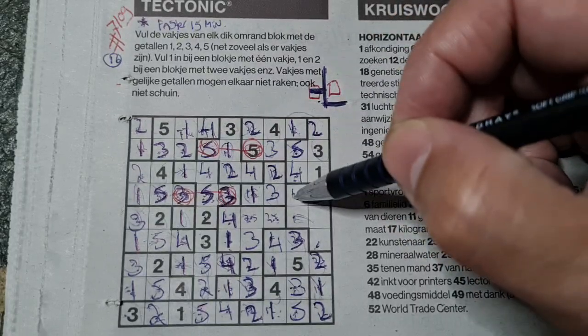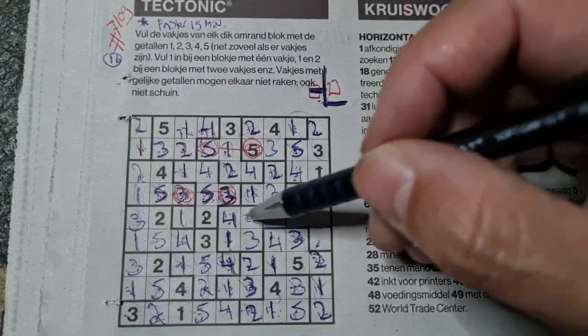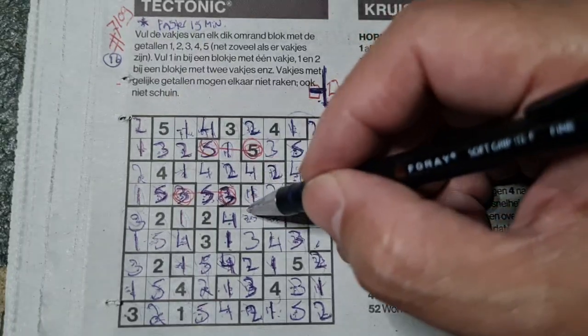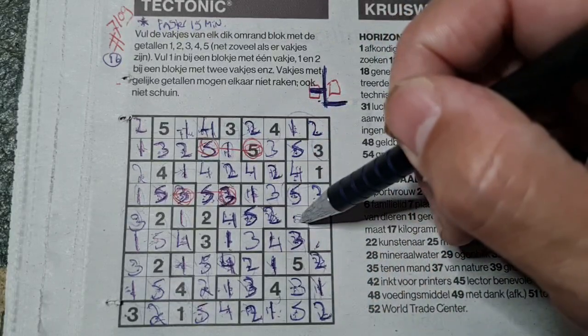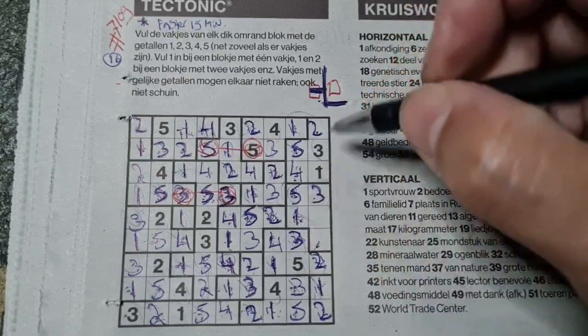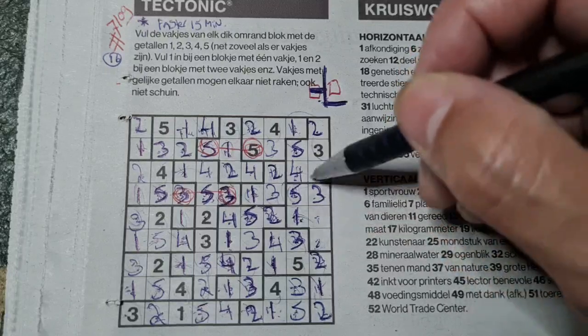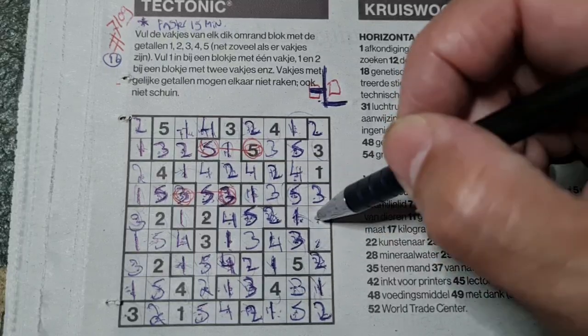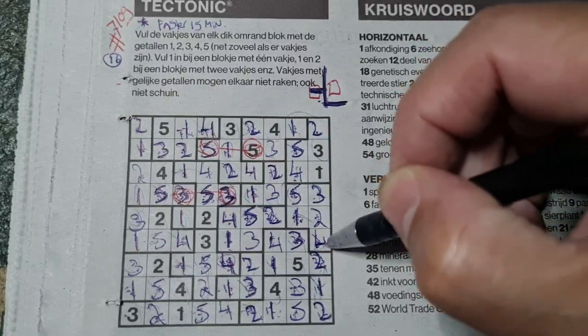I think this box should be a 5 because it can be 1, can be 2, can be 3, can be 4. Yes, definitely 5. 2 and a 5, we have a 5 now, so no 5 there. 5 should be here, and the 2 goes there. I think this box should be a 1 because it can be 2, can be 3, can be 4, can be 5. Yes, definitely 1. Final two numbers in this area. 1, 2 is missing. The 3 and the 4 is missing. 2 and the 4. We have a 2 there. No 2 there. 2 should be here and the 4 goes there. Finish in 10 minutes.